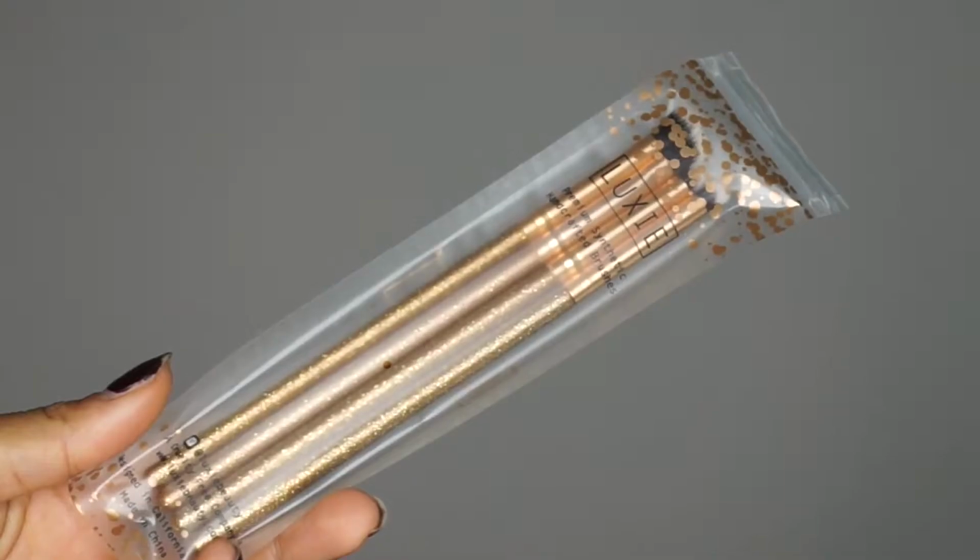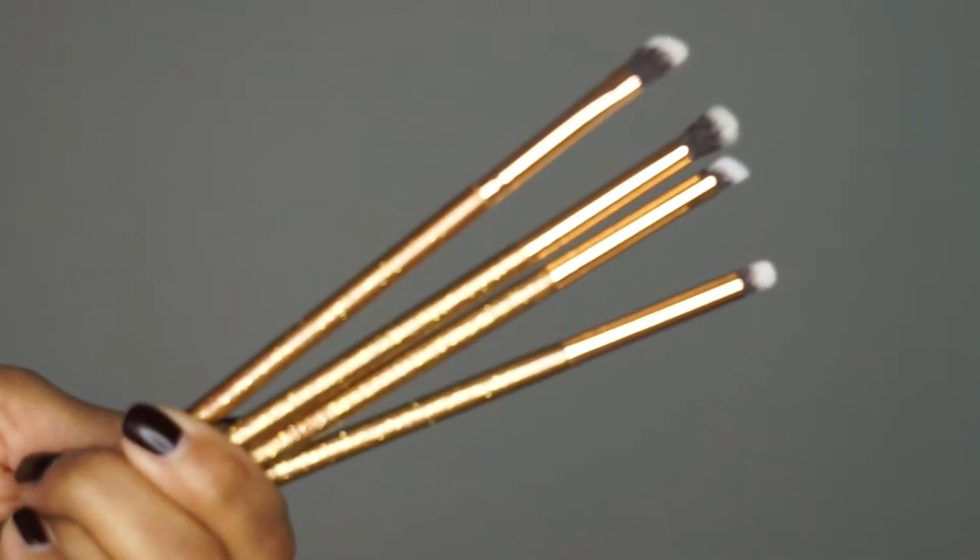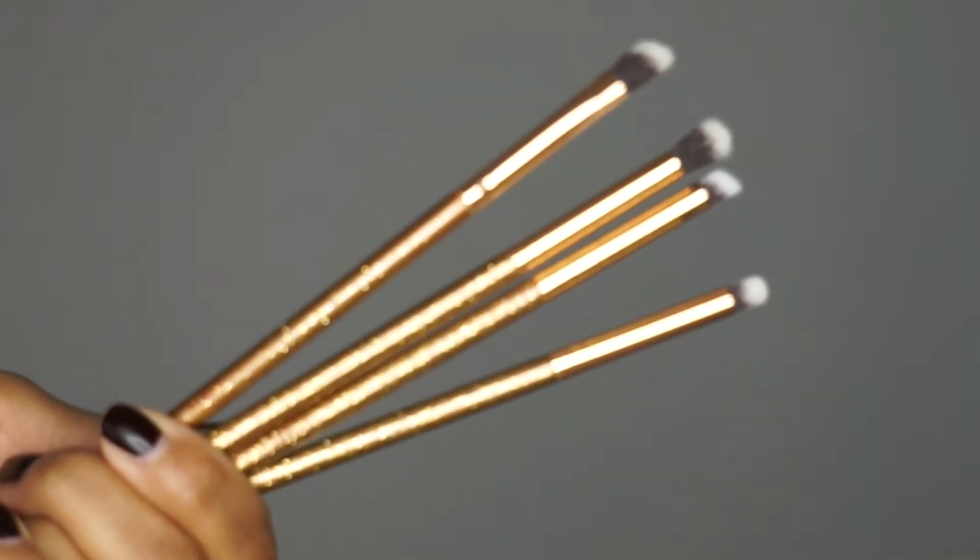So the first thing that I see when I look in the box are these Luxie brushes right here. These are called the Luminous Eye Set. It's a total of 4 brushes and they retail for $21. This is actually pretty cute because you can reclose it and lock them back in there if you want to. Not that anybody does, but you never know.